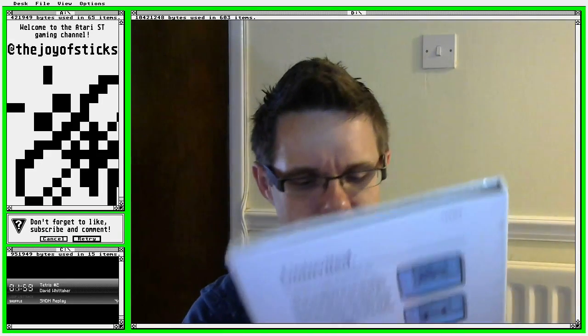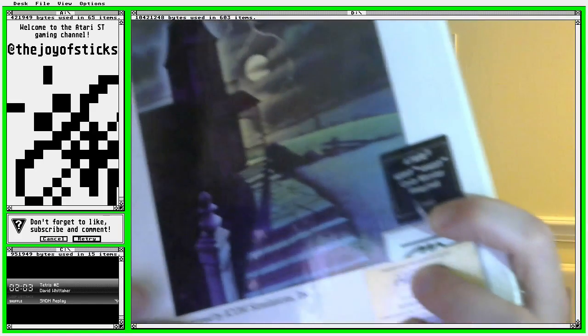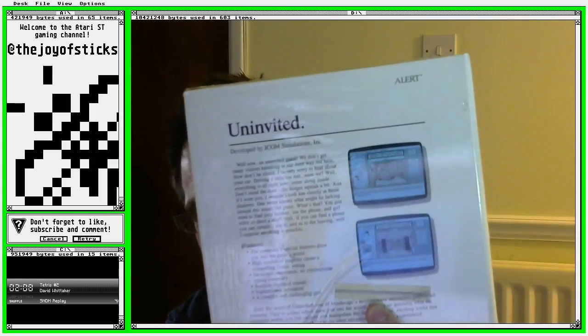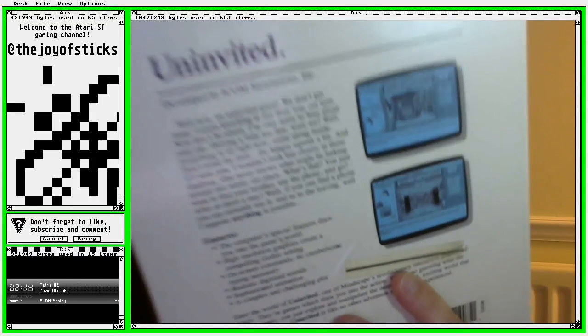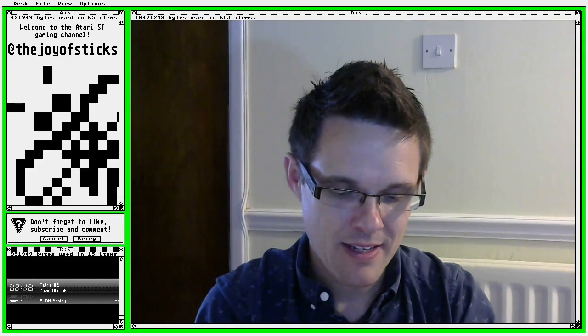But look at that, look at the back. Let me just check something here. I was just checking that it did actually say Atari ST there, because I turned over on the back and look at the screenshots. I don't know how easy that is for you to tell, but that is clearly not the Atari ST version there. The black and white Apple Mac version pictured on the back.